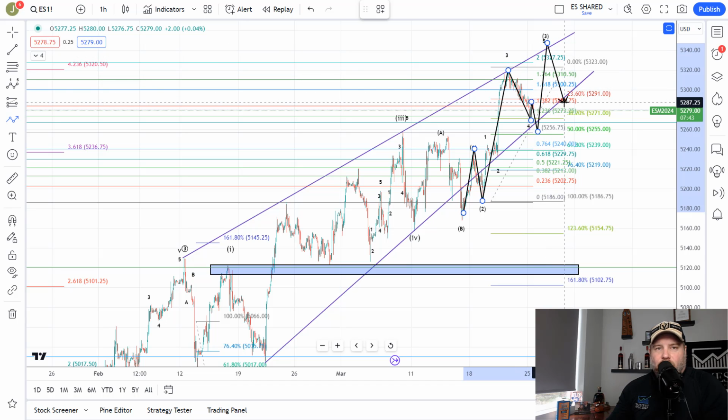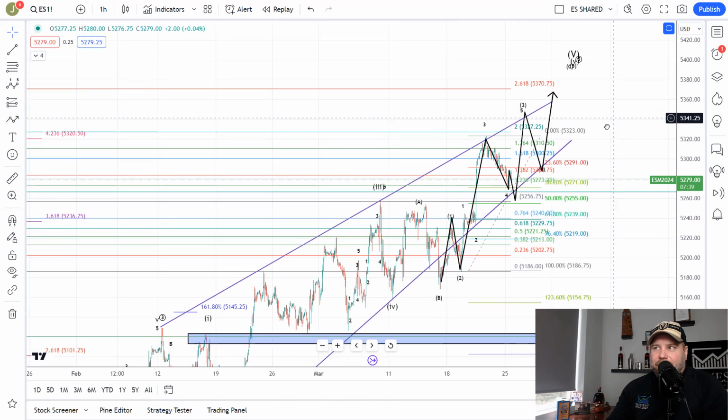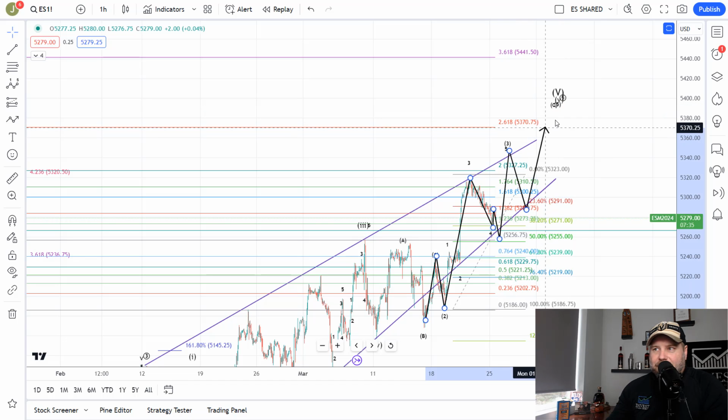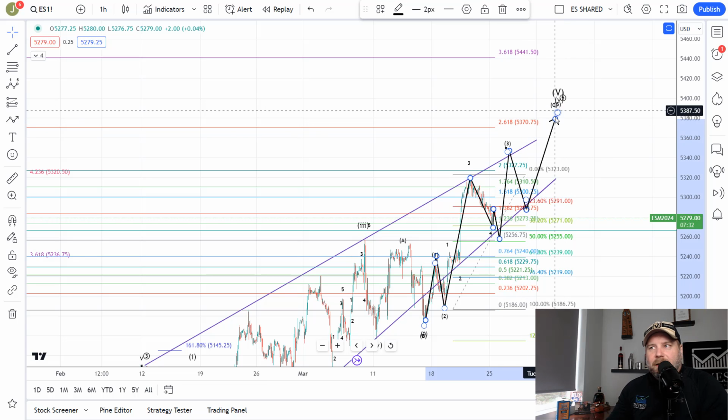One more pullback in 4 of 5, and then overall wave 5 complete up around that 53.50 to 5400 area to complete the bigger move up. And that would meet our expectation for all of the waves higher.